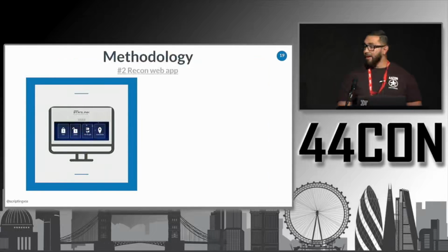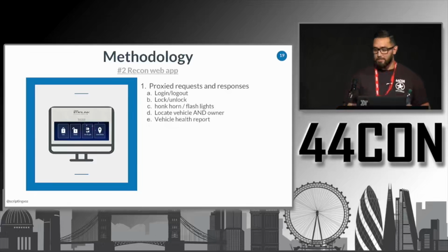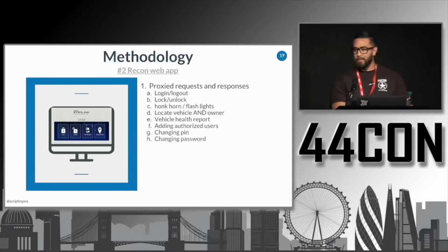Okay, so next step, I went through the web application. Again, same methodology-wise, proxied everything, except there's more options in the web application. You can change specific settings. You can get into more detail, changing a PIN, because there's a PIN code that you are supposed to use to make these remote service calls every time you go through the app or through the web application. You're supposed to put in a 4-digit PIN, which could be 1111 or 0000, by the way.